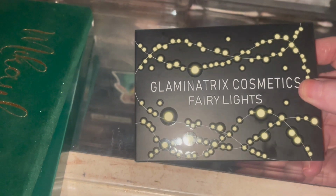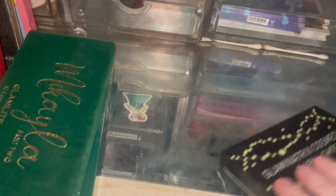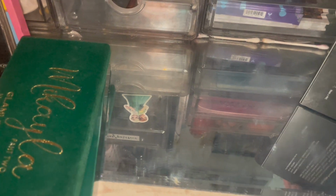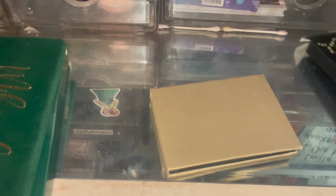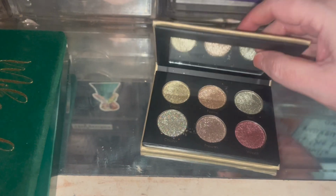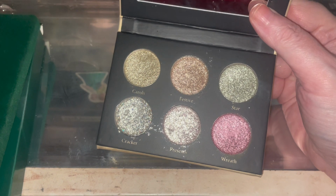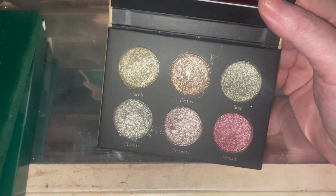Right, this one, I'm kind of sad that I actually bought. I mean, it's nice. I'm not saying it's not nice. I'm just saying I've got the Glimmering Creatures singles, and a lot of the shades in this palette, I'm duped from them. I mean, look how stunning it is. I do feel like it's a nice travel palette, so I'll probably keep it around for a little while.